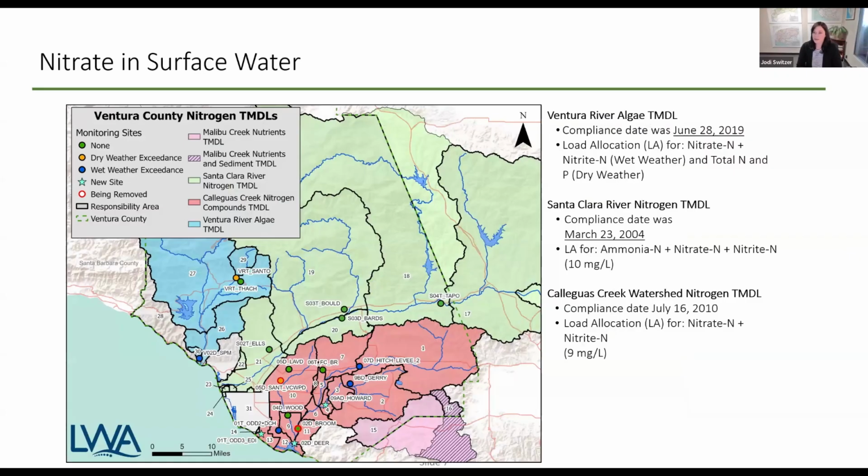Surface water is a little bit more of a challenge in Ventura County. While our groundwater looks really good, which in many parts of the state it doesn't, in Ventura County we have pretty good quality groundwater. Our surface water, we continue to have some challenges, specifically in areas where we have tile drain discharge.